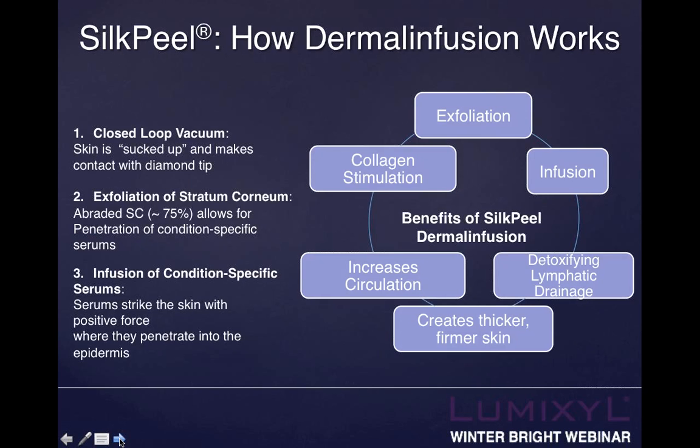The SilkPeel Dermalinfusion technology, this is a great slide because I know everyone that has a SilkPeel knows what it does. You know how great everybody looks after even one treatment. But I want you guys to be so proud of what you can deliver to your patients, which is totally unique.